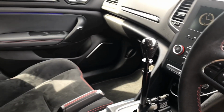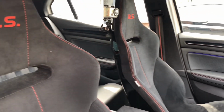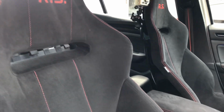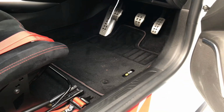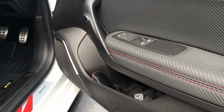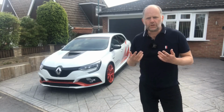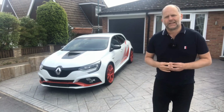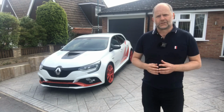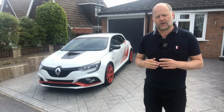And then as you look across, you see these wonderful Alcantara or suede Renault Sport Recaro seats. Look absolutely fantastic. And the ability to have normal seat belts plus the 4-point harness when you need it for the track work. Outstanding. And then in the door panels, these carbon door panels. For as much as you look and touch and feel the Trophy-R, in truth, it's not about the way it looks, it's all about the way it drives. So let's take this Trophy-R out on some roads and see what makes this car so special.